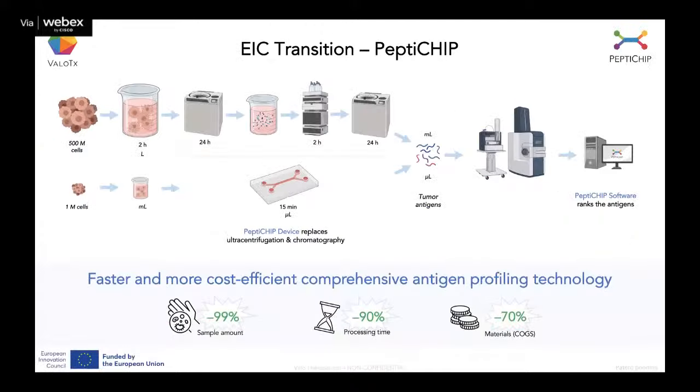Otto, I'll hand it over to you. Yeah, thanks, Vincent. Good afternoon to all of you. Just to summarize PEPTIDE, basically what we do is condense the complicated one-week-long process of antigen identification into one microfluidic chip, which means one hour, very cheap, and better results. So we end up with faster and more cost-efficient antigen profiling, which is then an attractive investment proposal to investors and a commercial case.